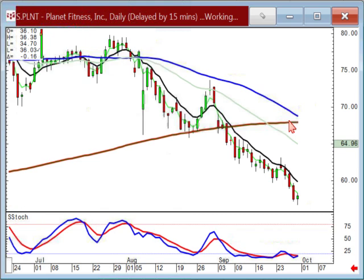And Planet Fitness, left-right combo, gap down. How long do you stay short? Until you see a buy signal and a close back up above the T-line. Now, there's many times where you got good profits. You see a bullish Harami, they open up positive the next day, trade it positive, you close out the position. And then you can re-short the position because of what happened here.